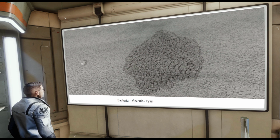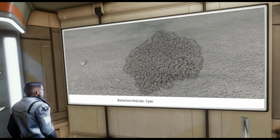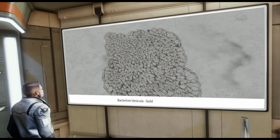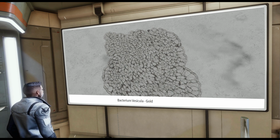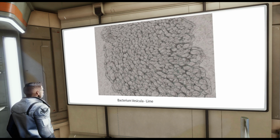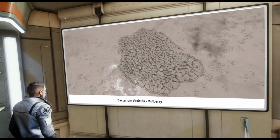Bacterium Vesicula cyan. In many ways very similar to the Vesicula orange, this one can be distinguished by its grey coloration. Bacterium Vesicula gold. This gold variety has a bright grey coloration with the same green growths as the other varieties we've seen so far. Next slide, please. Bacterium Vesicula lime. Also grey. Bacterium Vesicula mulberry. Now this one is grey. It's bloody grey like all the others.